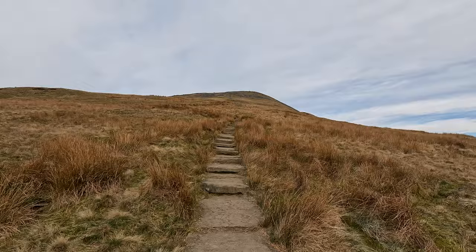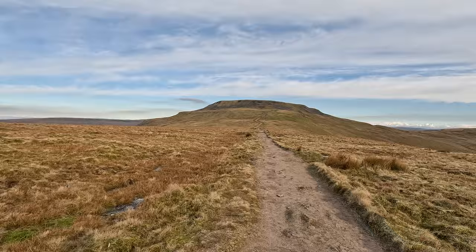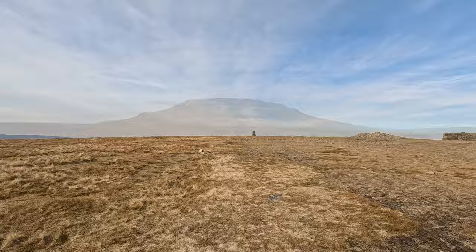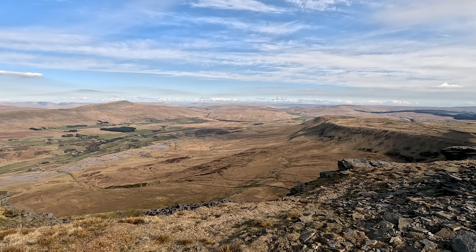Little Ingleborough, the much increased panorama, affords views ahead of the Lakeland Fells and out to Morecambe Bay. We then continue on to the summit plateau of Ingleborough itself. At 724 metres high, it is the second highest of the Yorkshire Three Peaks, behind Whernside. Ingleborough summit, on a clear day, provides views to the Lakeland Fells to the north, and as far away as the Snowdonia range to the south.